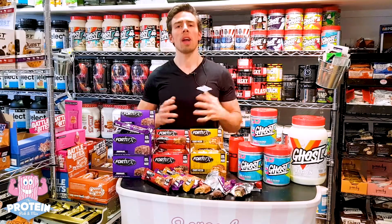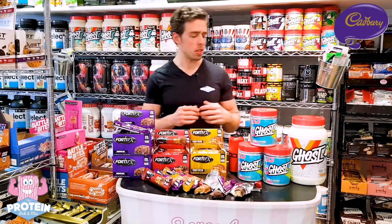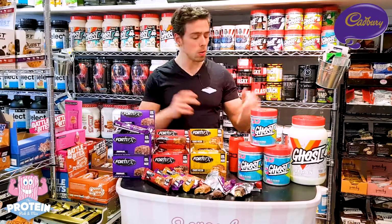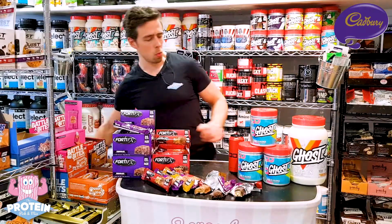Cadbury, I should say, confectionery makers of old, probably the name that's going to excite Brits in terms of chocolate, and indeed it's something we're famous for across the world. I need to make some space. Sorry, FORTIFX, I'm going to have to move you over here for this one flavour.